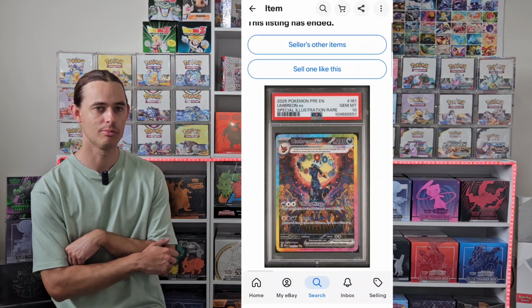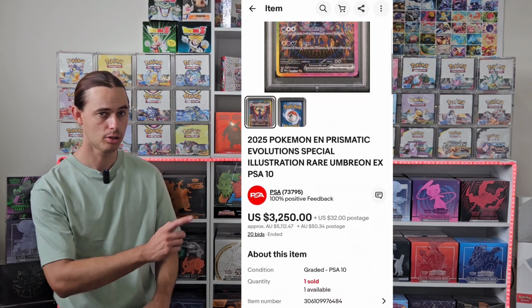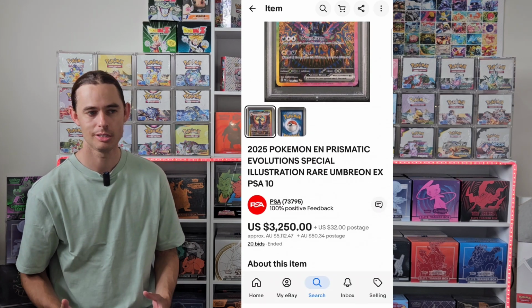Number 5, and look, this is still holding on, isn't it? Number 5 is the Umbreon EX from Prismatic Evolutions. Yes, the auctions on week 1, of course, were stronger than this, but still holding on.